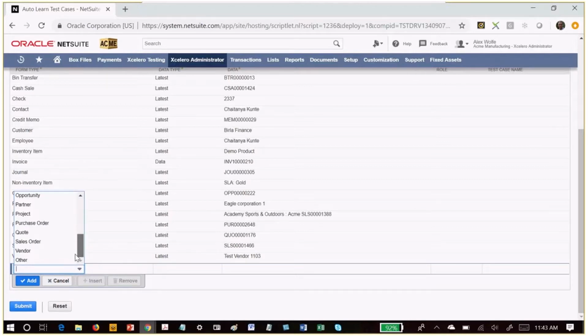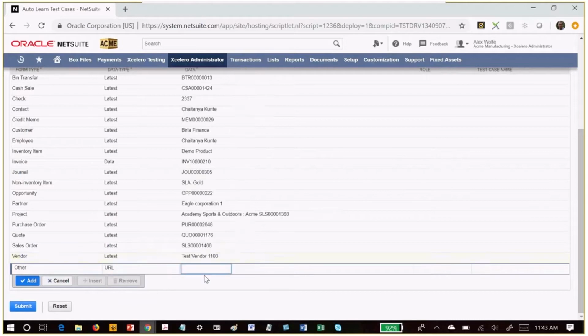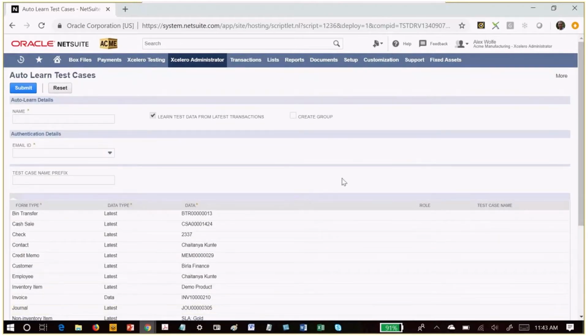And then beyond that, if there are other custom records or suitelets that you want to have Xcelero learn from, you can point Xcelero to a URL or a global search string, and then once you provide that URL, Xcelero will open that URL again, capture the data from those pages, so that you would have a test case based on an entirely custom suitelet that you may have created for your NetSuite environment. So this is how easy it is to create test cases in Xcelero through the process of auto learning.